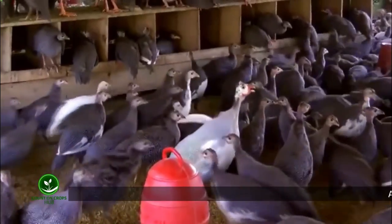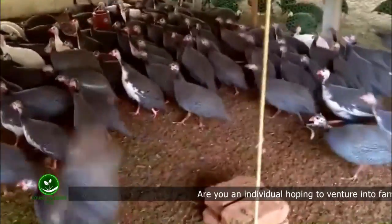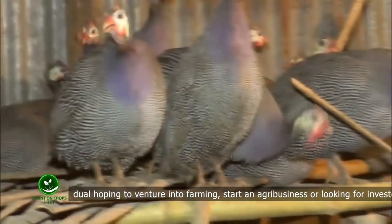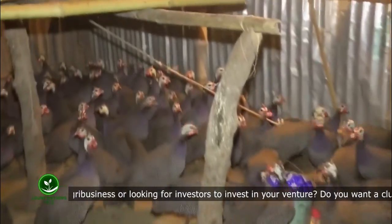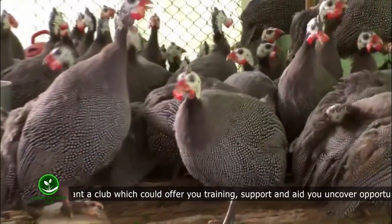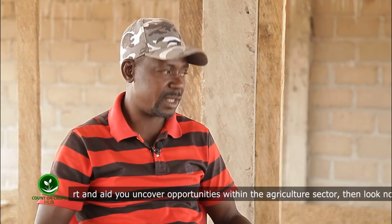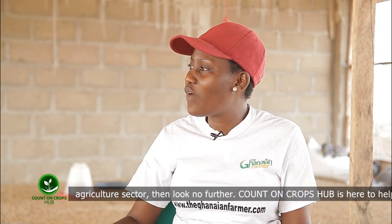So when you buy the eggs and take them to your farm and fix them into the hatchery machine, how many days does it take before the egg breaks for the baby guinea fowl to come out? An egg has a duration. The duration is 28 days. But due to the environmental condition, at a certain period of the year, the egg can even hatch within 20 days. So when the egg hatches, first of all, how many eggs does a guinea fowl lay?